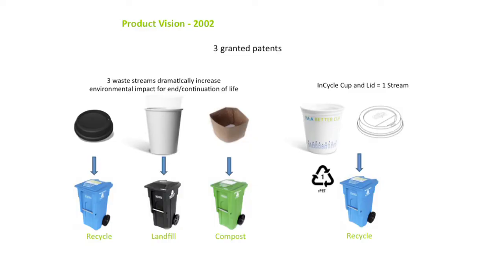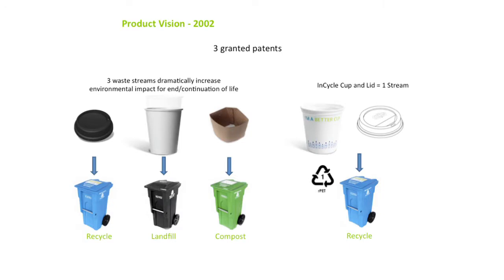So right now, we can find that there are three separate patents that have been granted for these things in the current cups. So the sleeve can be composted, there's a patent for that. The cup, which has this plastic liner, goes to the landfill. And then the lid, here it shows a black lid, but if you go to Starbucks, you see a white lid. The lid is made of polystyrene, and that has a recyclable symbol stamped on it. So that can be recycled. Now, the MicroGreen proposition is to have only one stream that is needed to recycle, and not different streams. So at the end of using the cup, you can just put it in the recycling bin.